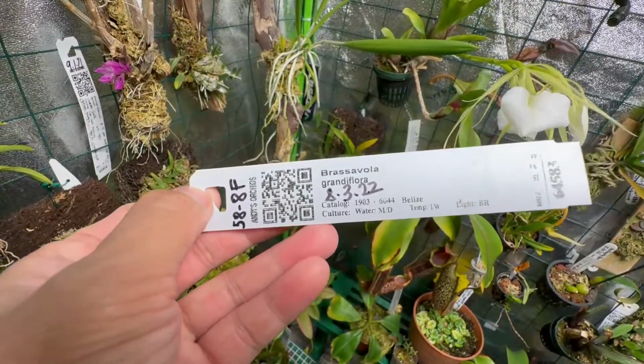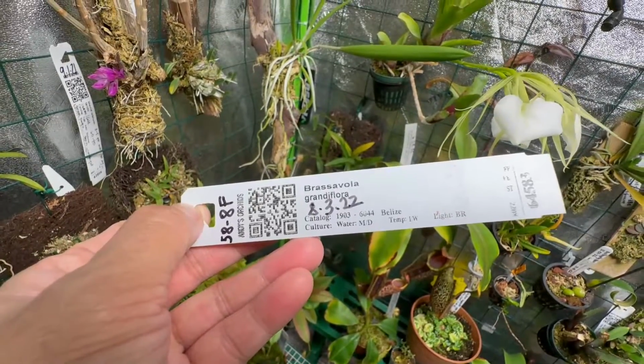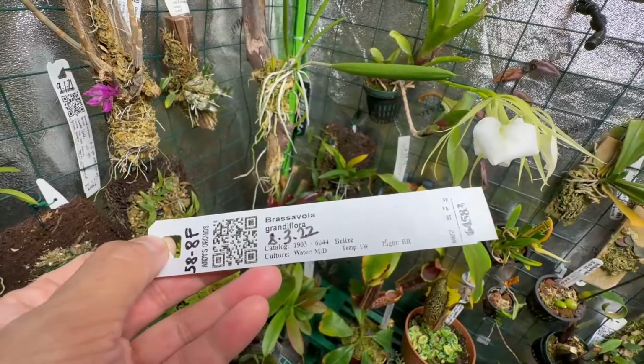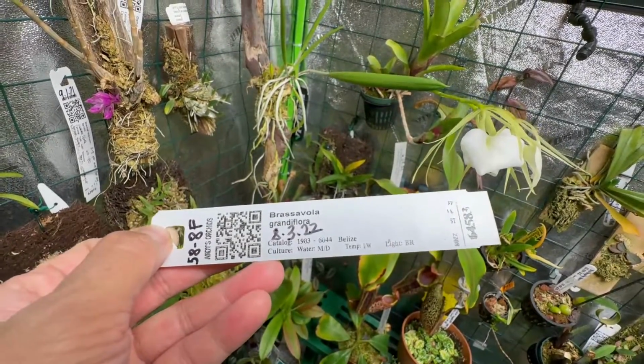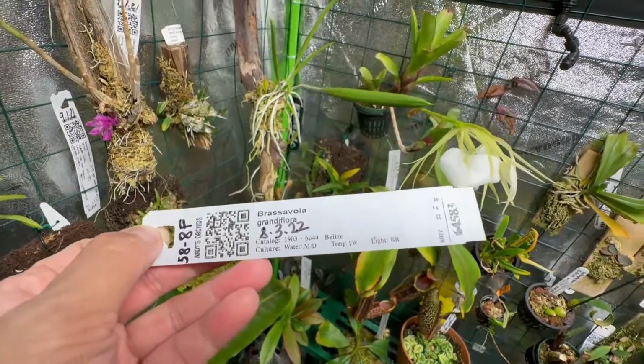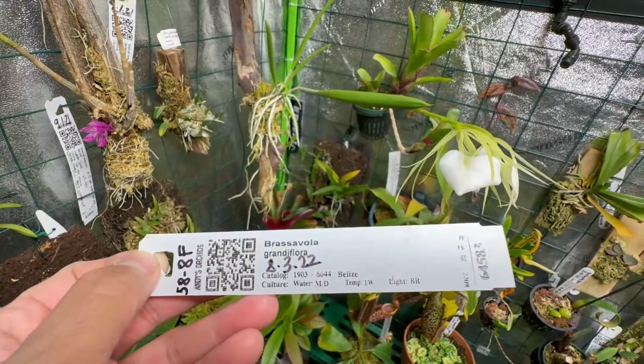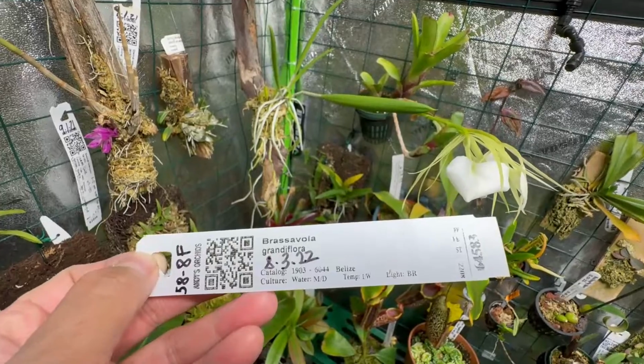It says here water is moist up to daily. I water this every other day during summer, 4 times a week. So since this is fall going to winter, I lowered or decreased my watering to around 2 to 3 times a week.